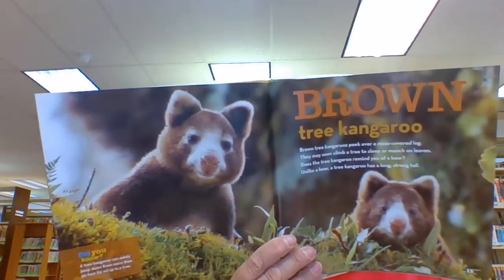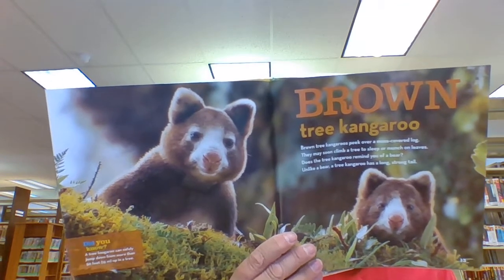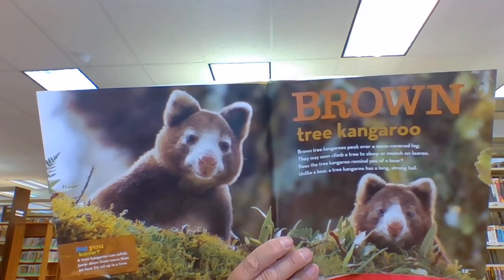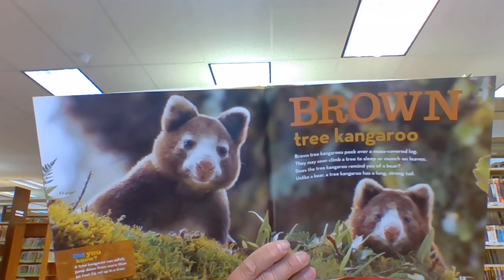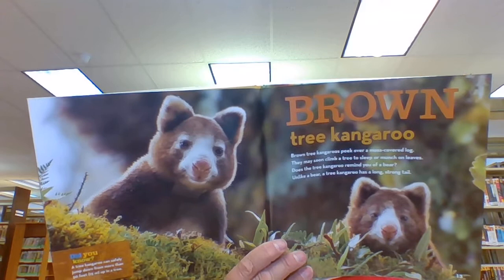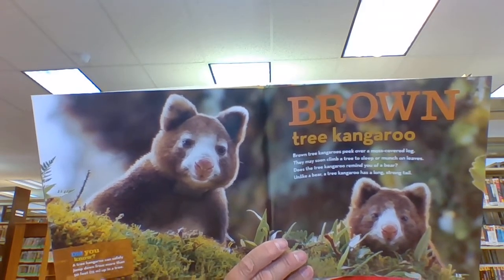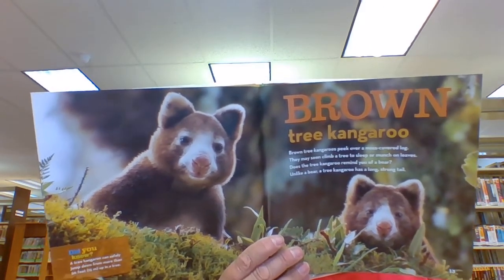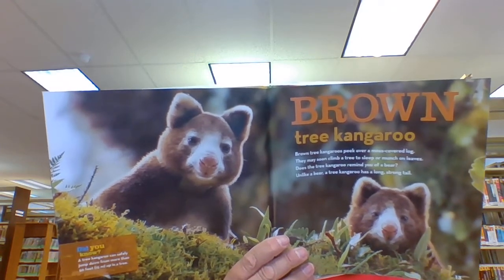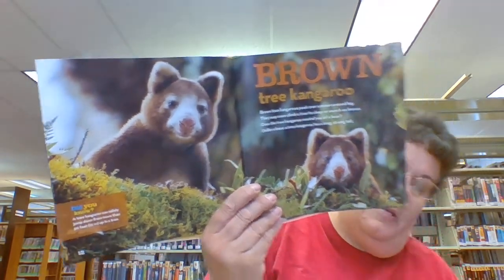Its home is in the rainforests of New Guinea, parts of Australia, and nearby islands. It's about the size of a medium-small dog. Its tail is about as long as its body. It likes to eat tree leaves, roots, ferns, moss, fruit, flowers, grass, some bird eggs, and insects. New Guinea harpy eagles like to feed on them, so do pythons and humans. Babies are about an inch long and climb into the female's pouch, where they live for several months. So they have a pouch on them to carry the babies. Isn't that kind of cool?